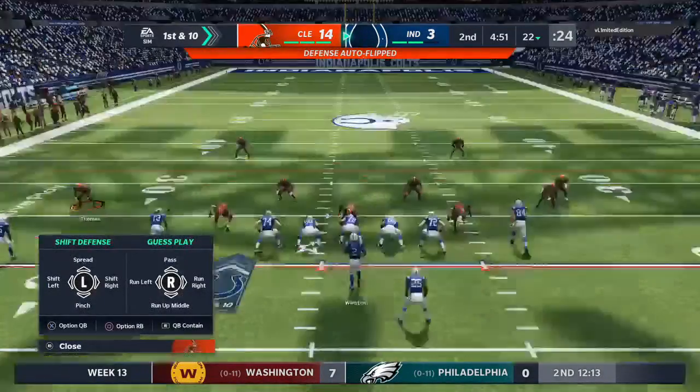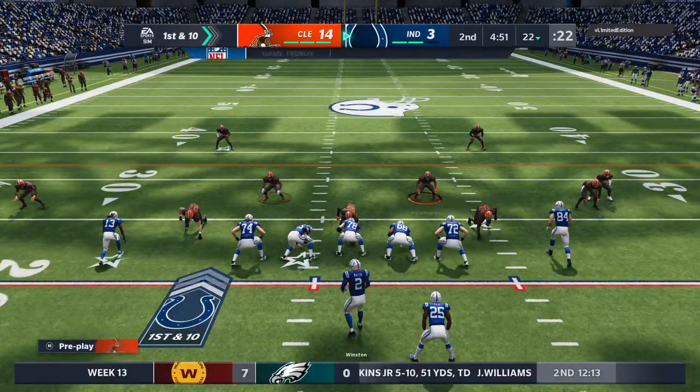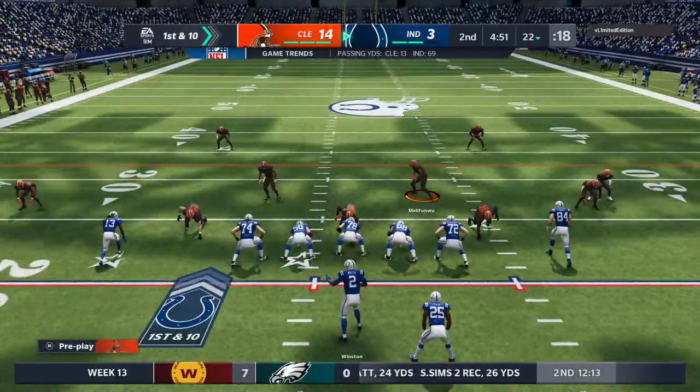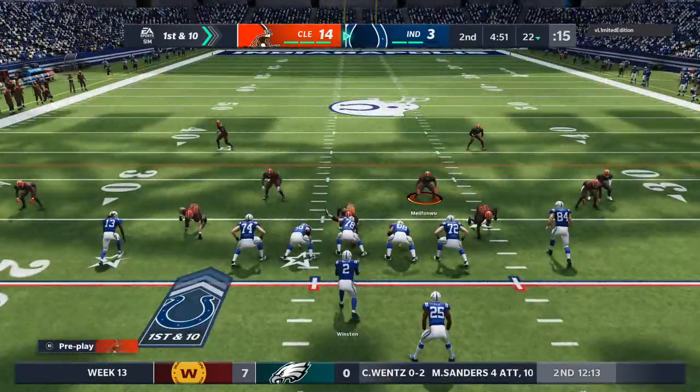Black 22. Follow. Hey, Mike 20. Got one. Check 3. Even.